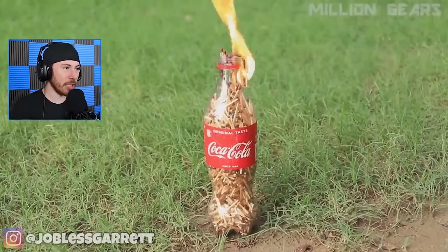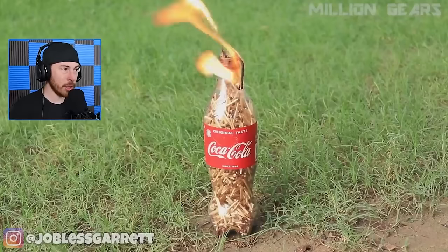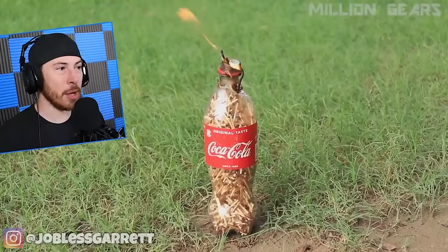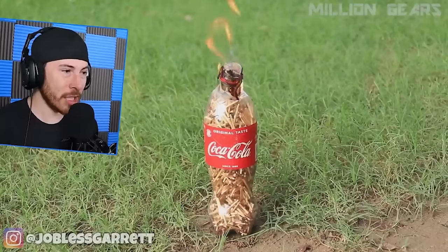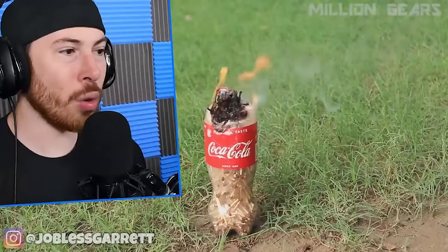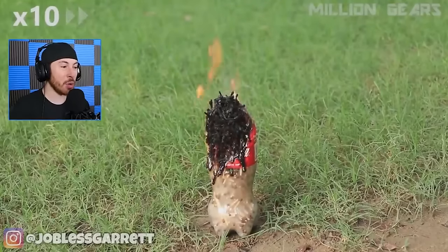Okay, that is absolutely insane. A Coca-Cola bottle, yeah. Got it. And then it's filled with matches. And the whole bottle's melting right now. Literally the whole bottle is just melting at the top. They've gotta just hope that the matches inside start burning too. Because the whole bottle is literally melting. It's now 10 times speed. Oh, that must smell so bad. All that plastic melting. That must be so gross.